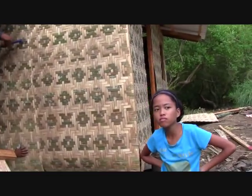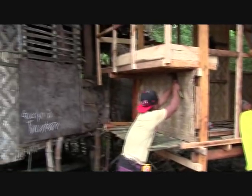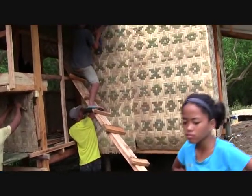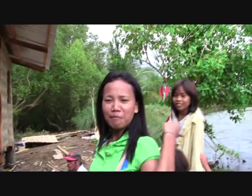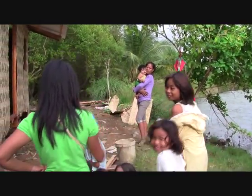Okay, well, we're doing great here. We expect to be finished on Monday night, which will be a tremendous win for us. And the family should be in very quickly after that. They're gonna swim. Swim where? There, over there. Okay, well, we're going to watch the kids swimming. Okay, let's go.